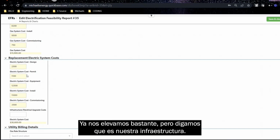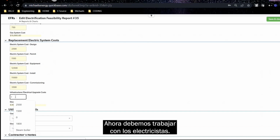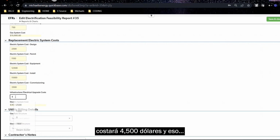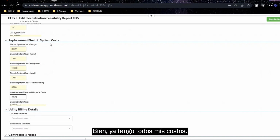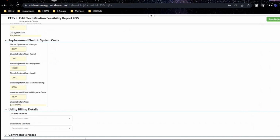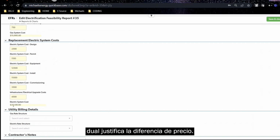Now we've got all the same fields. We're already pretty significantly higher, but let's say our infrastructure, that's a whole other thing. We have to work with our electricians. Now we're saying, what do we need? How much is it going to cost? After my electricians came back to me, they said this is going to be a $4,500 cost, and that's just to get the power at the breaker increased, and maybe the new lines pulled to the unit or what have you. Now I've got all my costs. I'm just about done. I can see that it's going to be a little bit more pricey, but we're going to find out once this gets reviewed if this price difference is justified in installing the dual fuel system.